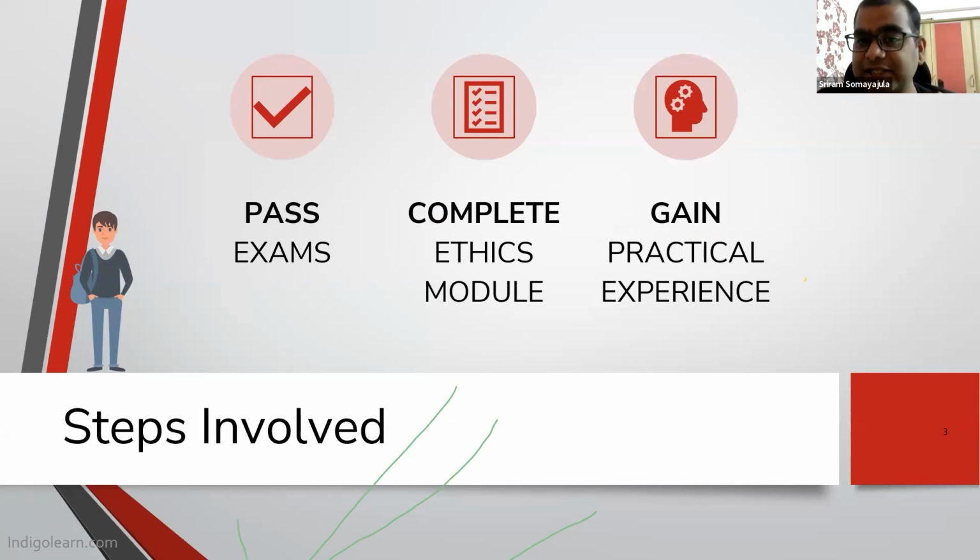Now, will CA articleship count as experience? Yes, 100% it will count as experience. Okay. There'll be a form, your principal has to fill the form, then it will count as experience. Will any other experience count as practical experience? Yes, any other experience, as long as it is in the field of accounting and finance. Right. So as long as it is in tax, accounting, finance, or something like that, 3 years of experience is considered for ACCA.